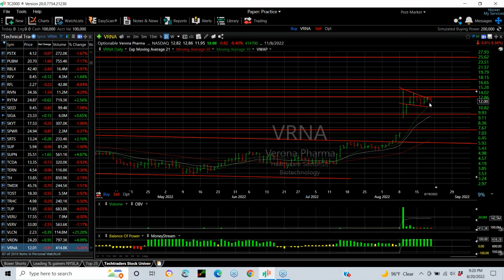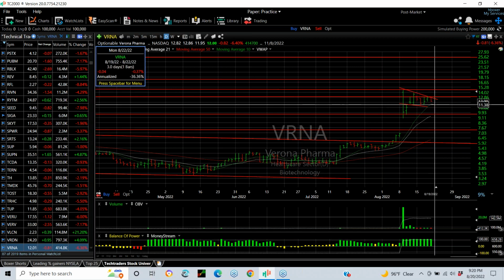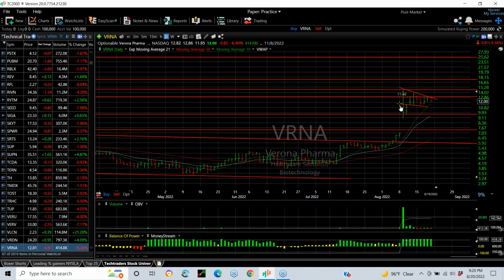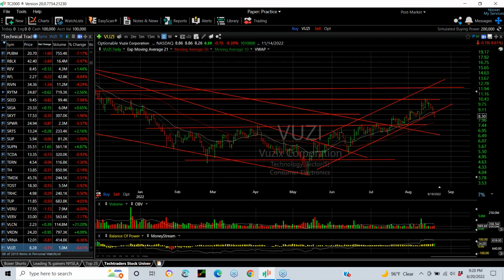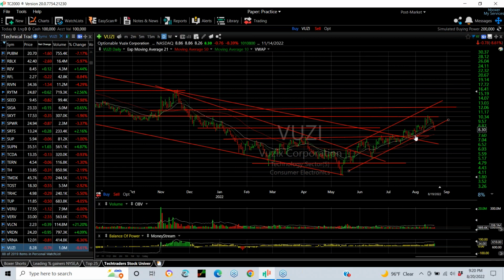VRNA with a pop and wedge. Looks like it wants to extend, doesn't it? There's your wedge. Right near the apex, this one could pop again. Target 18. VUSI broke out of a base, popped, flag, popped again. Now it's pulled back to the trend line.